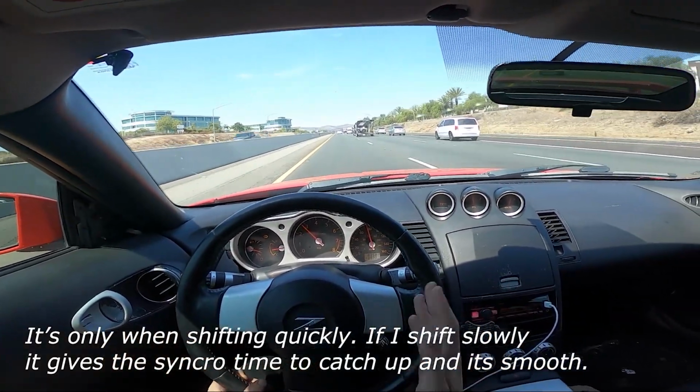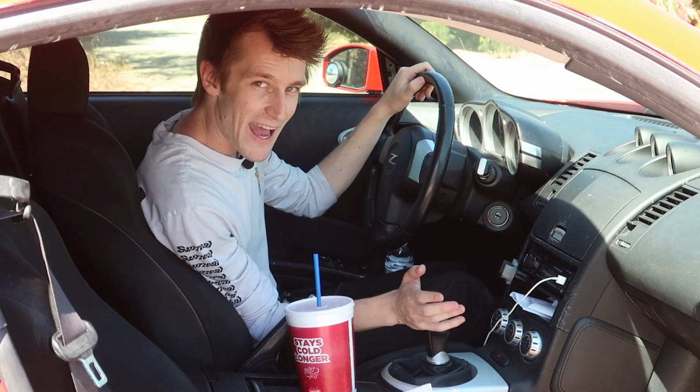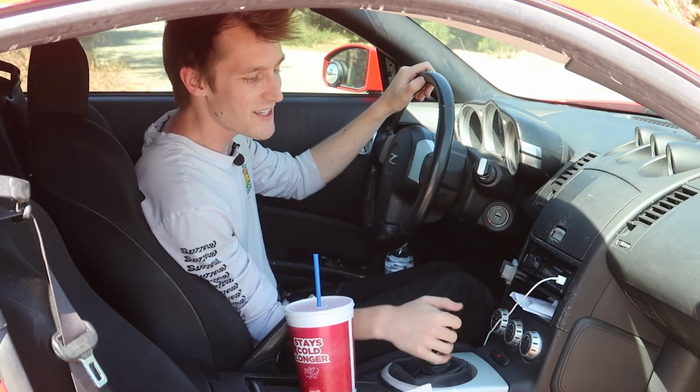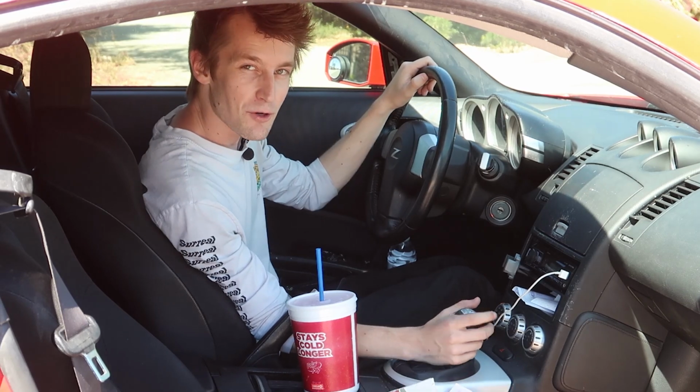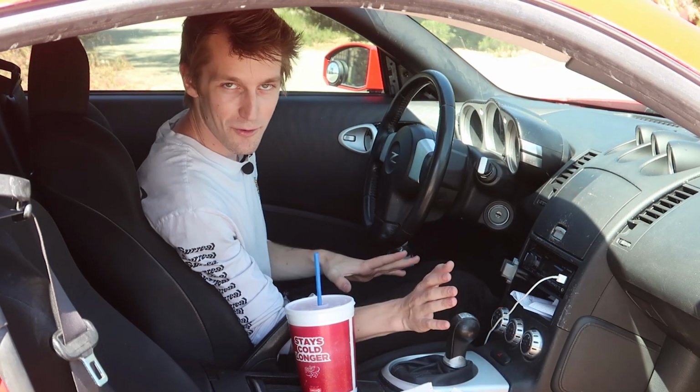So I don't know if I need to change the transmission fluid. Probably need to change the transmission fluid. Usually when I'm shifting fast, like if I'm flooring it in every gear and finally putting it into 5th, it'll kind of grind a little bit. I noticed if you double clutch or if you kind of push it in slowly, it does not grind. So you kind of have to give the synchro some time to catch up.